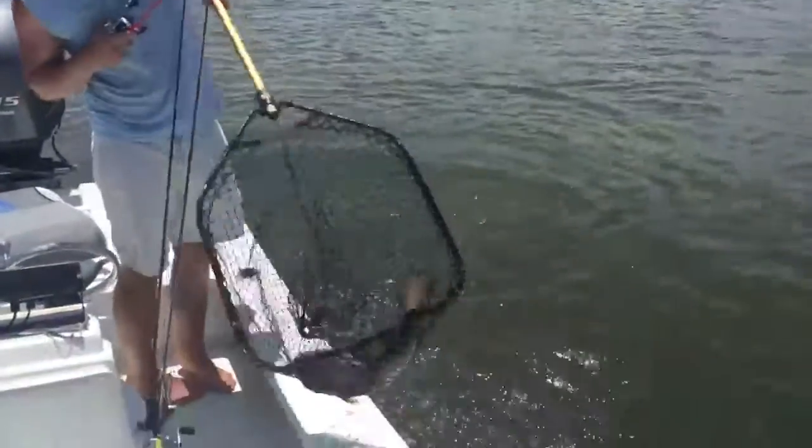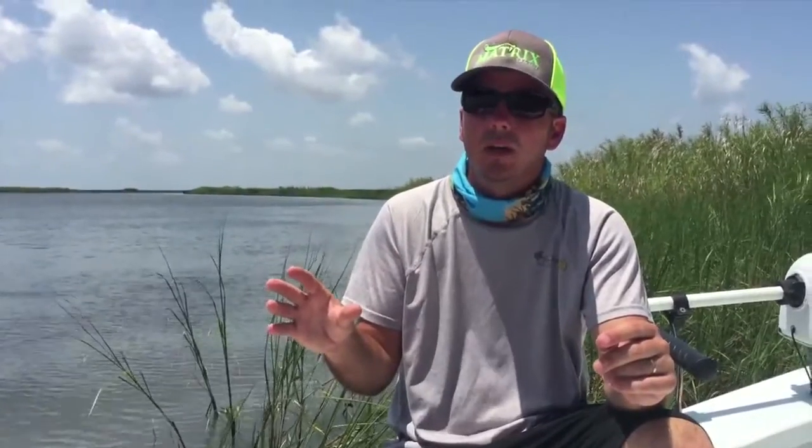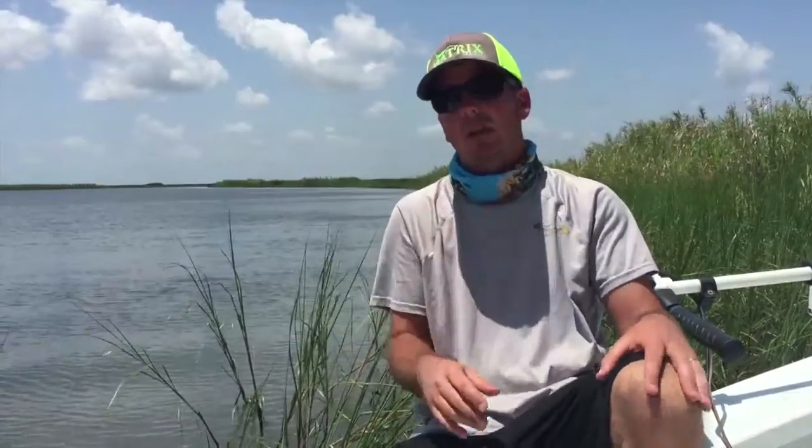As we get into the fall, we'll be fishing the Wall and Chalmette for speckled trout, and this is the closest launch to go to from the Slidell, from the North Shore area to be able to target that wall and Chalmette, which is great speckled trout fishing.